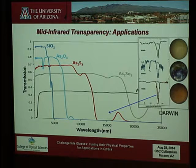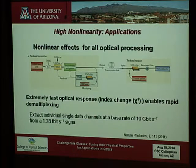Okay, so that's a number of applications related to the optical window of these materials. Now, the nonlinearity also has a number of applications that have been investigated, not by us, but I'm just going to mention a couple of examples here.